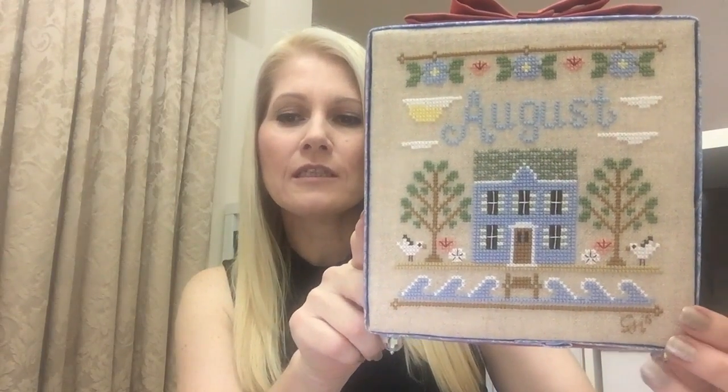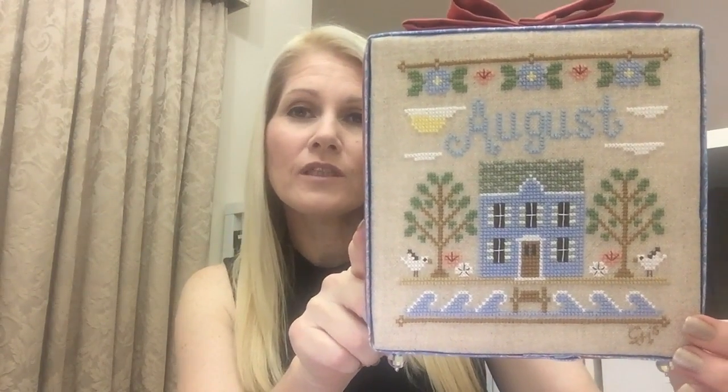And then next we actually have August Cottage in the same series. And there it is there, which is a lovely beach theme with the waves on the dock. Like the blues in that one. And this is my finish. So I started this one on the 1st of August and finished stitching on the 16th of August.